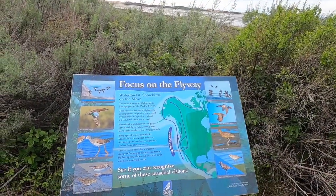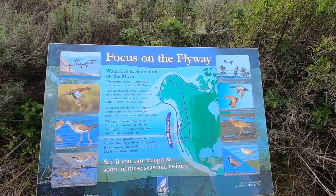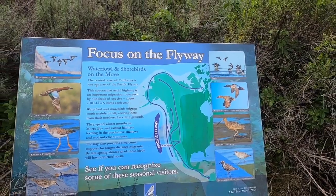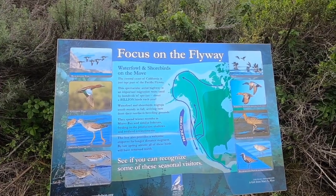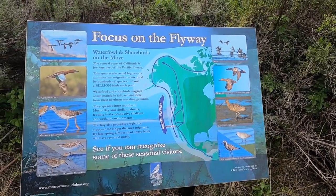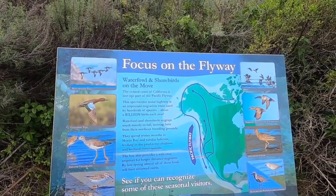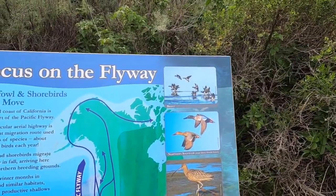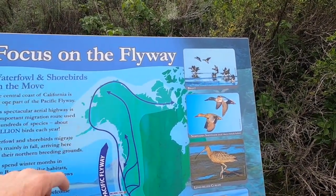So we'll see this sign here shows you how important the Morro Bay estuary is to birds. So we see that we're on what we call the Pacific Flyway here. So the Pacific Flyway is a zone where birds migrate from northern latitudes to either our temperate latitudes or even further south, possibly all the way down into South America. And so lots of birds migrate long distances, but other ones just stay here year round. A good example of one that migrates long distances here is the black brant. This is a type of goose, and it actually nests up here in the Aleutian Islands and up on the north slope of Alaska.